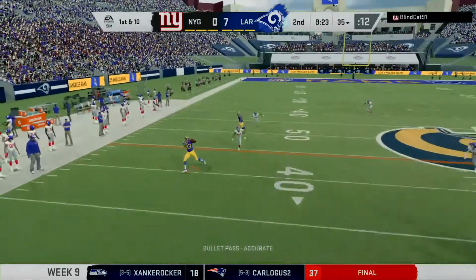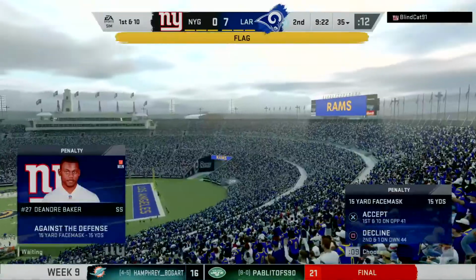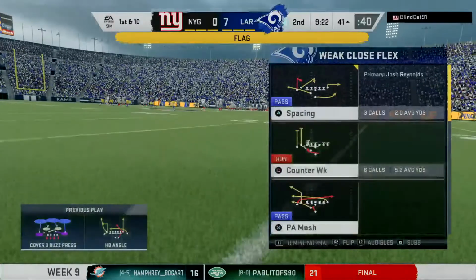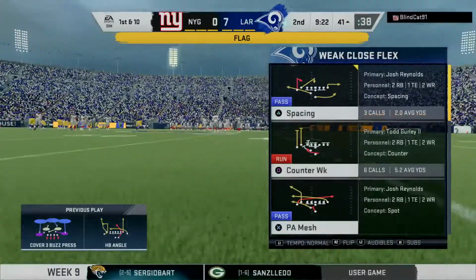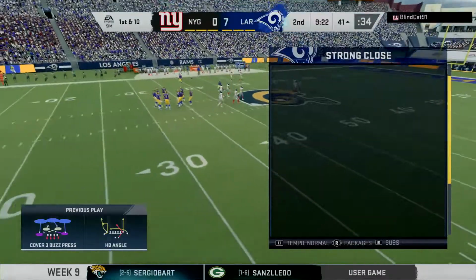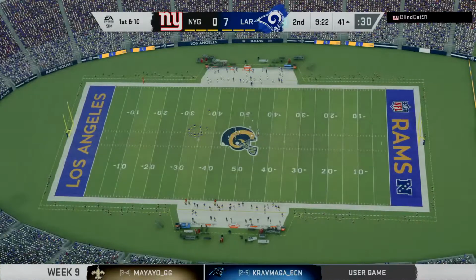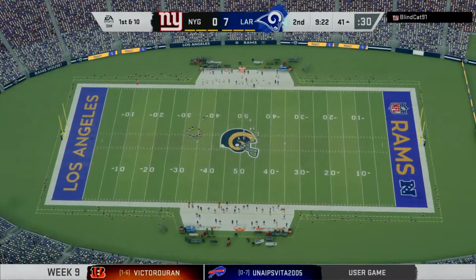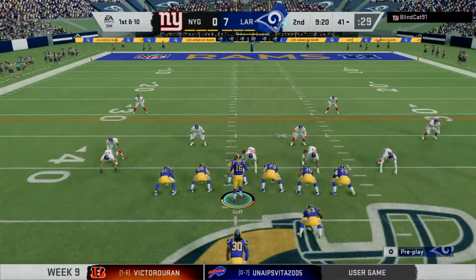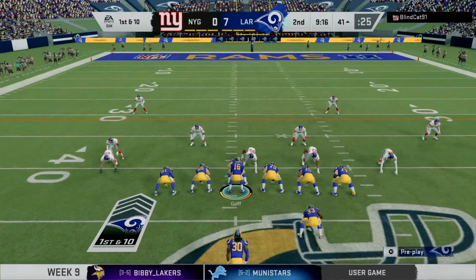Goff. Throwing the out route incomplete. That's Reynolds. And he'll be brought down. Oh, that's a face mask. Certainly looked like it. Indeed, here come the flags. And now it's 1st and 10. A big mistake, especially when you factor in the personal foul yardage.